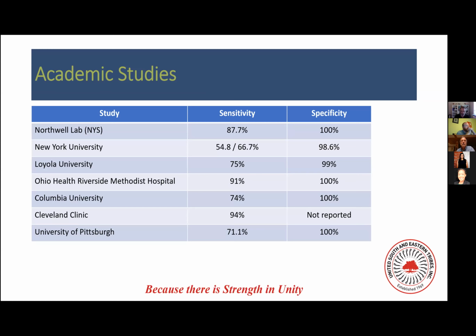I've reviewed these and picked out 7 that I could find that were actually published and had sensitivity and specificity data. These have ranged from a low of 54.8% sensitive up to a high of 94% sensitive, and you can see everywhere in between. What's interesting about the study from New York University is that they looked at 2 different sensitivities: dry swabs versus swabs put into viral transport media. And guess what? They got the opposite of what the company recommends. The dry swabs actually did worse than the swabs put into viral transport media. So there's some evidence just to mess with us, I guess.